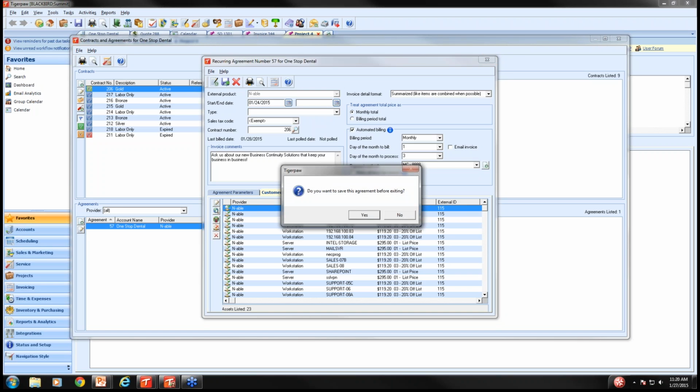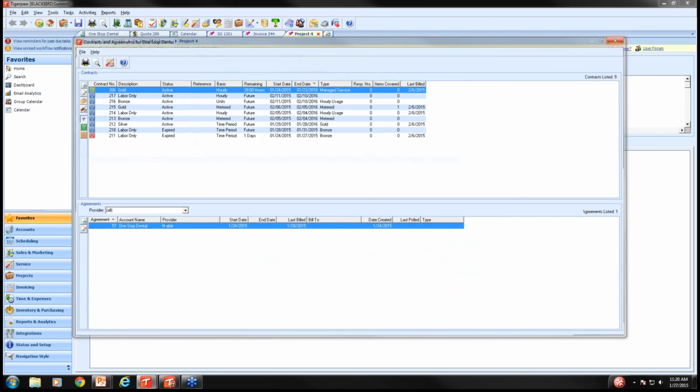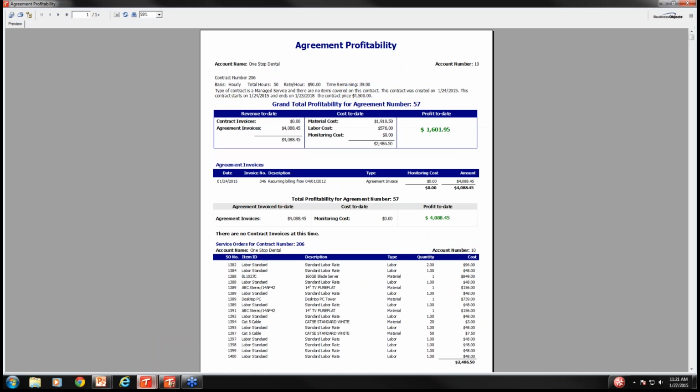Now, the other thing that's important about this agreement is the profitability. As the alerts get generated, in this case out of Enable, that creates a service ticket within TigerPaw and is going to attach that ticket to a maintenance contract so that we can capture all the detail as far as profitability. Here's where it's all tied together.